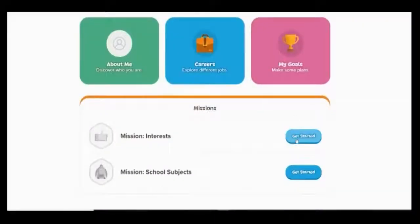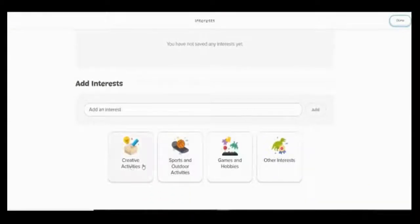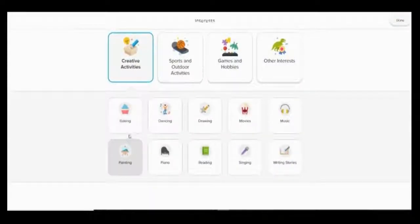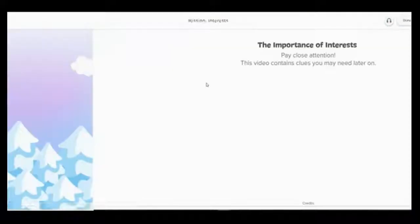So now we're going to move on to 3rd through 5th grade, and we're going to start with 3rd grade and mission interests. This mission will take anywhere from 20 to 30 minutes, and the first thing kids will need to do is save 3 interests. Now they can select from these preloaded interests, or they can add their own. Now, their interest is going to guide everything, and they can continue to add interests as grade levels move on.